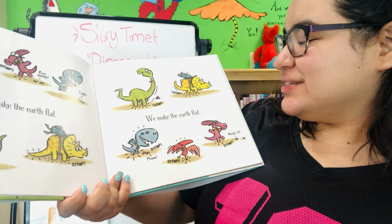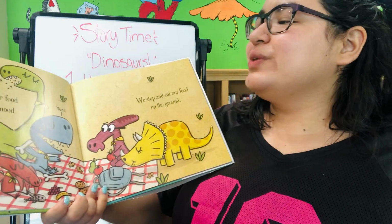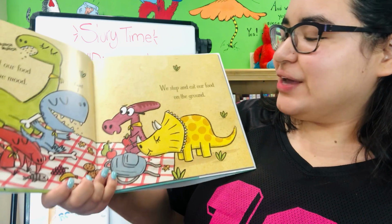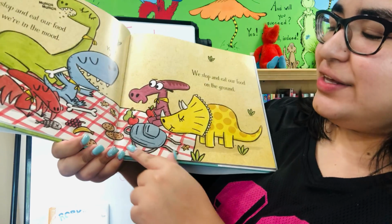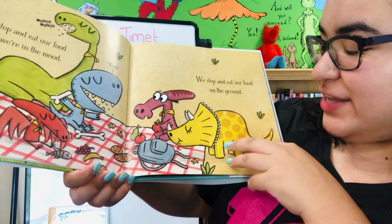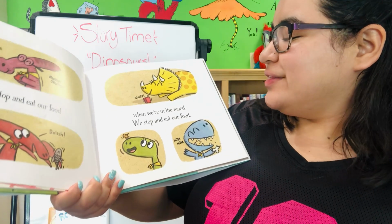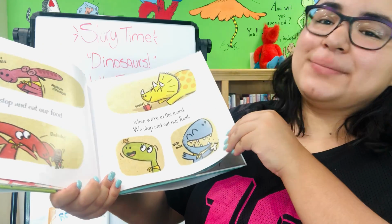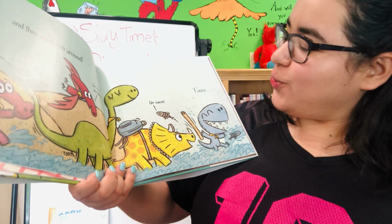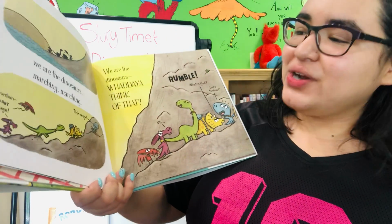We make the earth flat. Stomp, stomp, stomp, stomp. We stop and eat our food when we're in the mood. We stop and eat our food on the ground. Yum! They're eating cookies and bananas and grapes, some gingerbread man cookies, some fish. Yum, yum, yum. And then we march around or fly around or swim, 'cause we are the dinosaurs marching, marching.